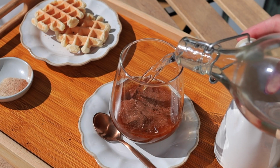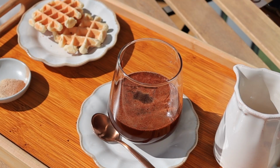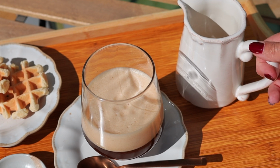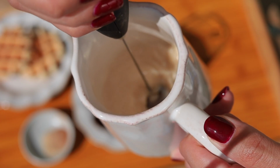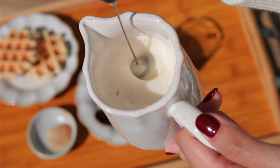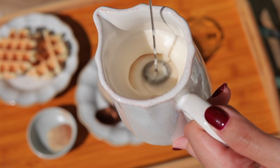Add a quarter cup of cold water and half a teaspoon of vanilla, as any cinnamon roll has to have a little vanilla, and stir well with a spoon or your milk frother. And by the way, let's also mix half a cup of soy, oat or almond drink, preferably a special barista edition to have the best possible foam. As we want a foam with large bubbles that settle on top of the coffee, we keep the frother on the surface to incorporate air into the milk.